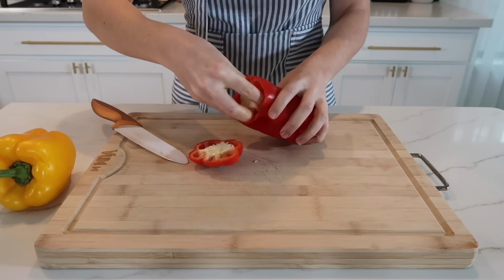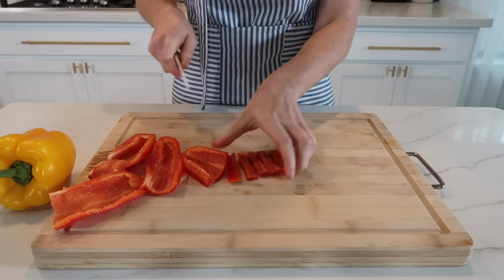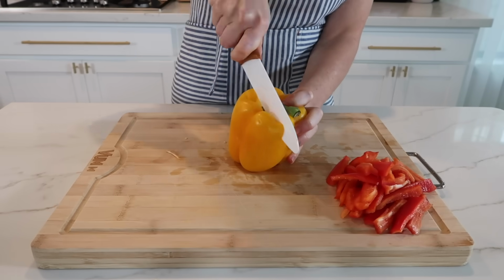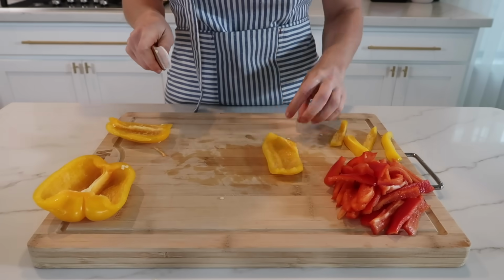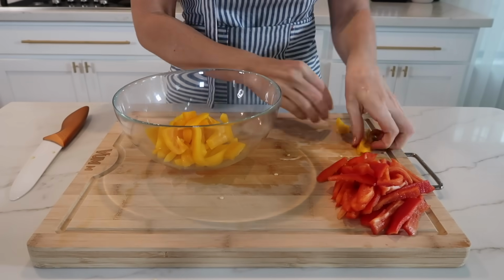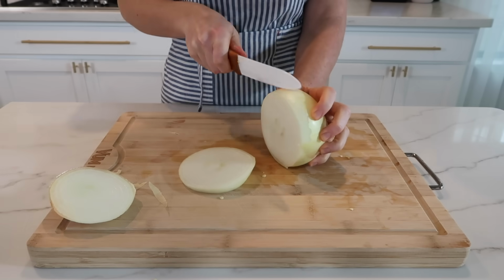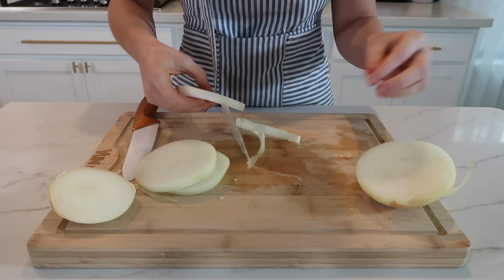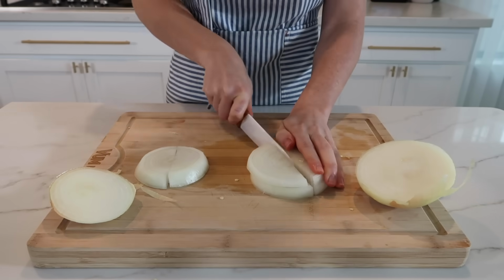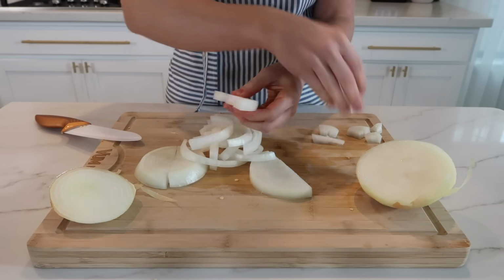All right, first let's chop up the vegetables, starting with 2 bell peppers. And any color bell pepper is fine. I'm gonna use red and yellow. And you're just gonna de-seed those and then cut them into strips. And for the onion, the easiest way is to cut the tip off first and then cut that into rings. Take off the outer papery layer and then cut those rings down the center, and you now have strips.